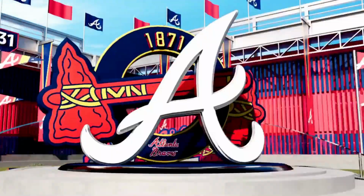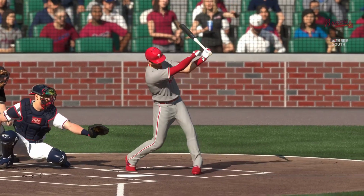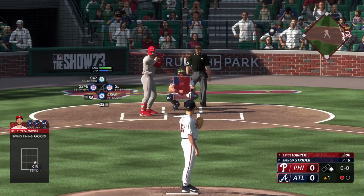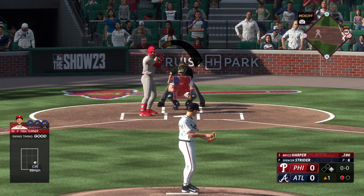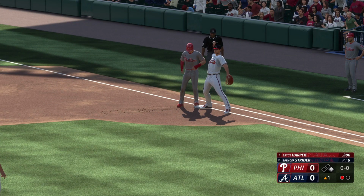Couldn't have timed it up any better than that. Anytime you rip a line drive the other way, you feel really good about what you did at the plate. You trusted your hands, you let the ball travel, and you took the barrel straight to it. That's great work right there. And now, let's see if they force some action with good wheels on the bases. Over to first, and he's safe.